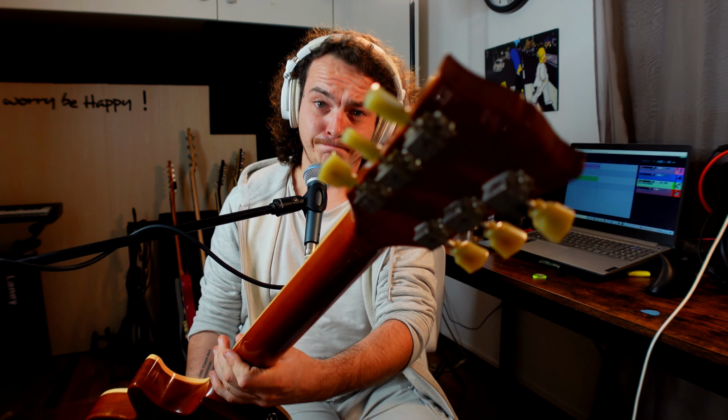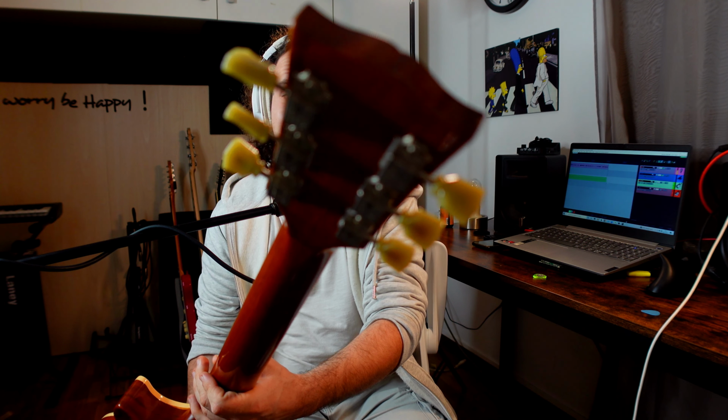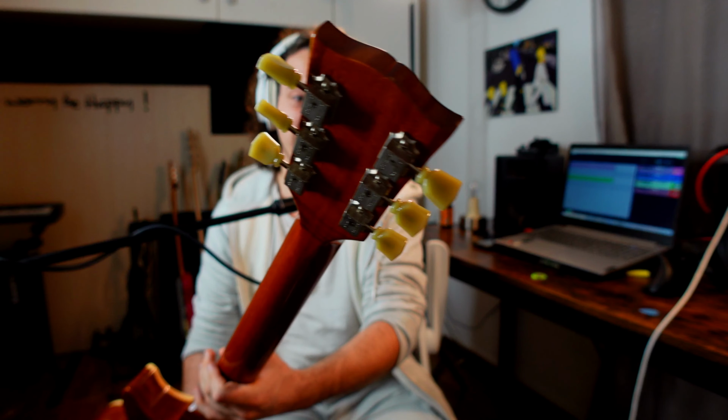And the electronics were swapped for the classic CTS, CPS, I don't remember the name. It sounds good, it works fine. For me, it's fine. The only downside of this guitar, in my opinion, is the tuning pegs, which are the vintage ones, and I'm not a big fan of, to be completely honest. I'm used to the locking tuners on my Ibanez, and they definitely work better.